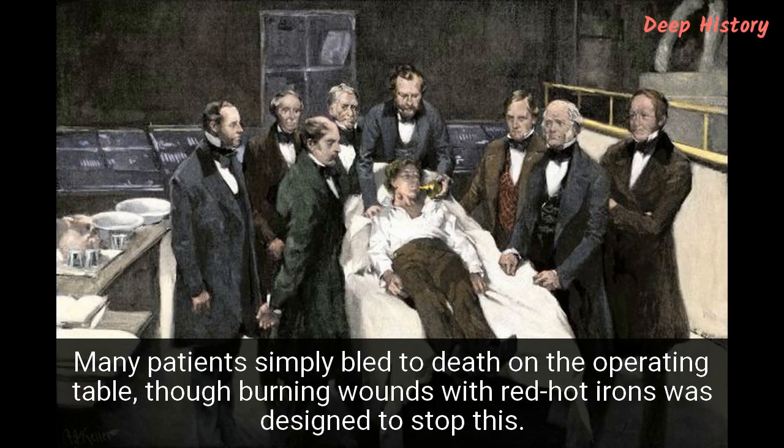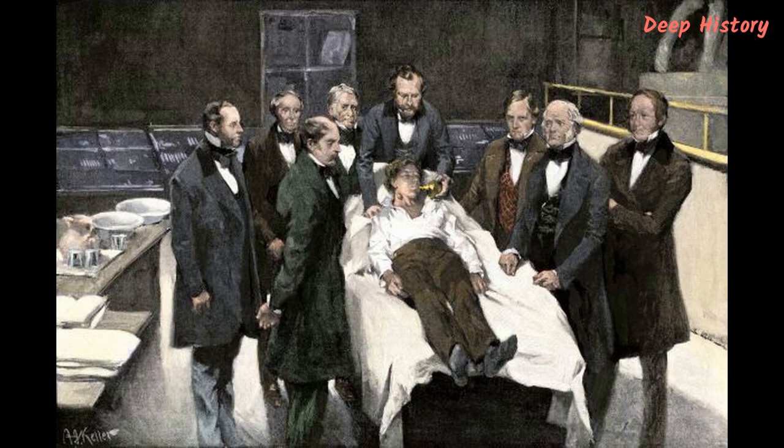Number 6. Many patients simply bled to death on the operating table, though burning wounds with red-hot irons was designed to stop this. Amputations were far more commonplace back in the 19th century than they are today. Quite simply, if a fractured bone pierced the skin, the chances are that whole limb would need to be chopped off. The surgery was brutal, painful, and very dangerous, especially since the odds of bleeding to death were so high. Victorian-era surgeons did have some methods they used to stop bleeding, and they were the same methods employed by physicians in ancient Greece or on a medieval battlefield.